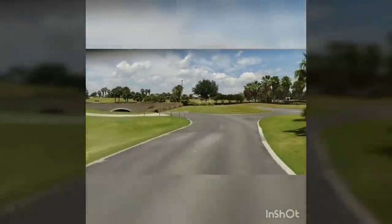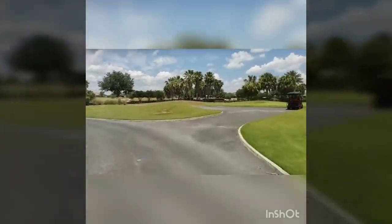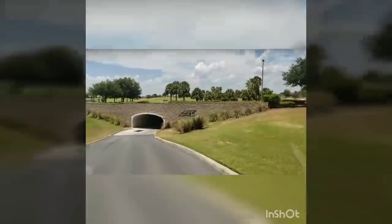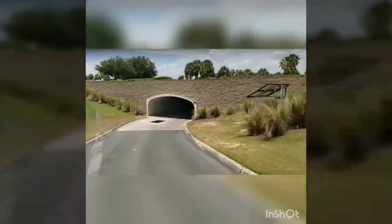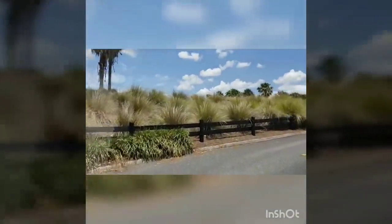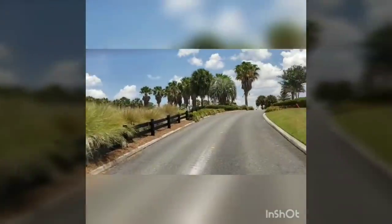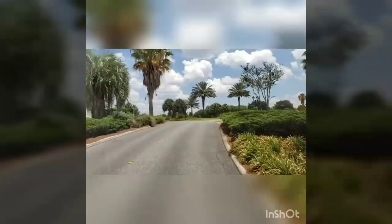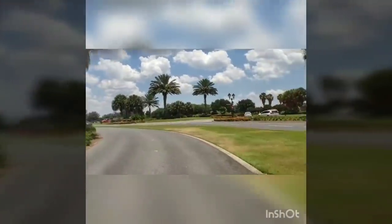And right now we have to cross under again. This is Buena Vista. On our left is a golf course called Sand Hill. Sand Hill is an executive golf course.